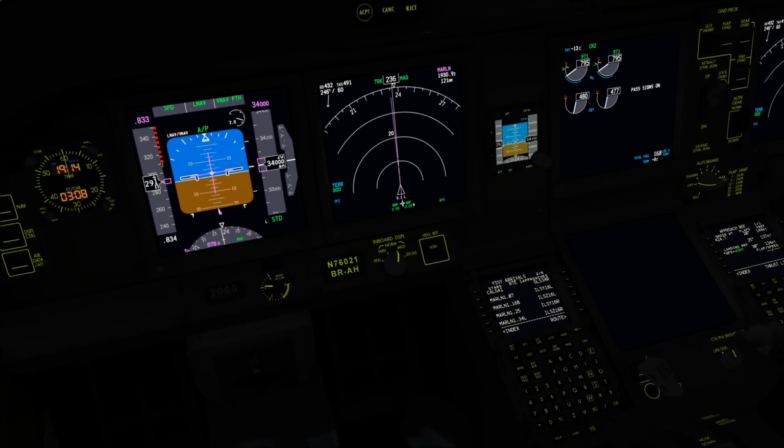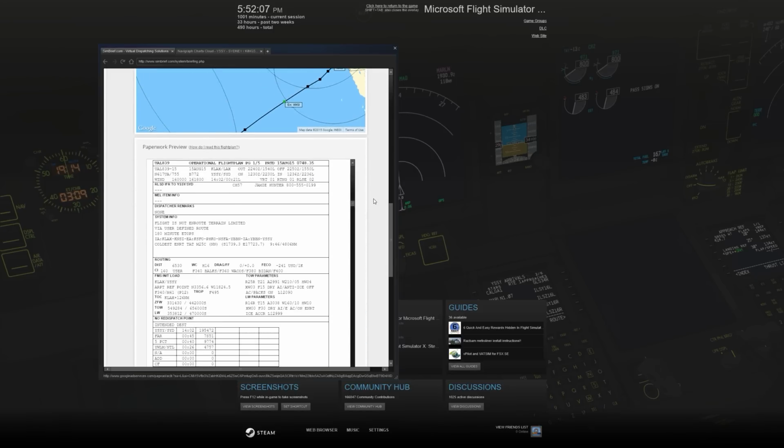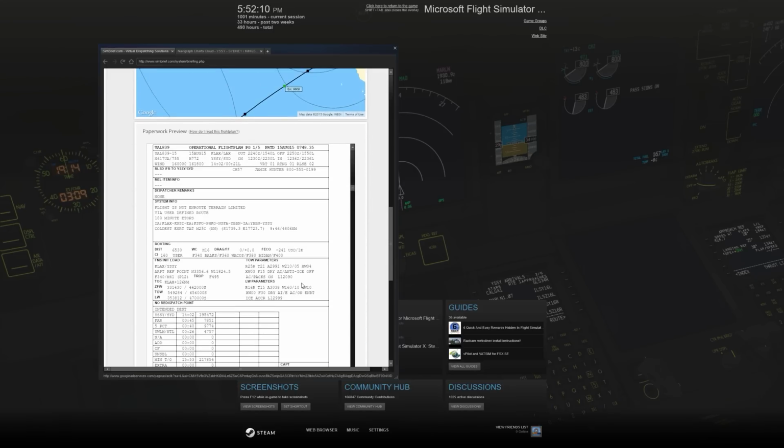So, as you can see here, our current session is running at 1,001 minutes. So we've been flying, minus a couple of pauses I took, for somewhere around 15 hours or so. So definitely time to get down on the ground and take a nap. So let's try to see if we can do this without screwing it up, because I'm kind of tired.